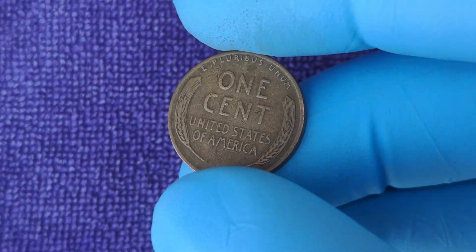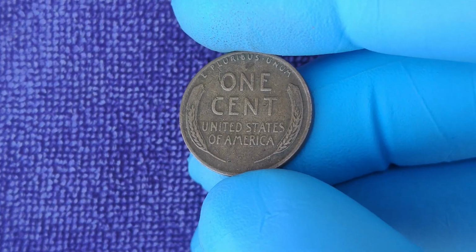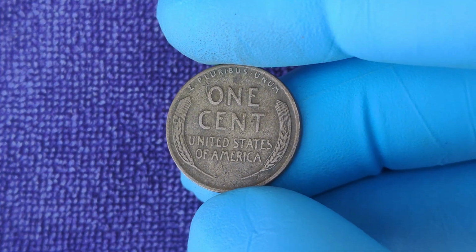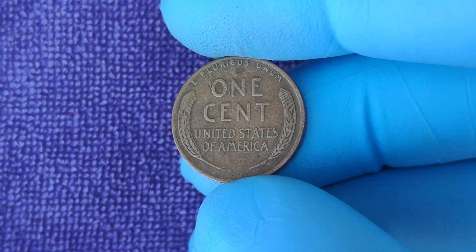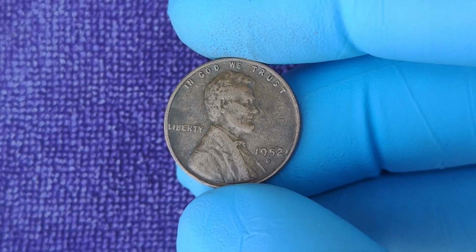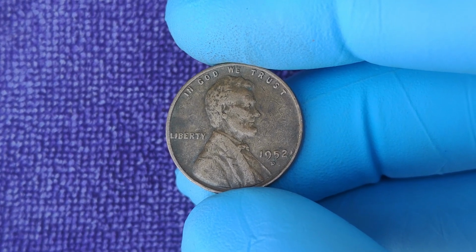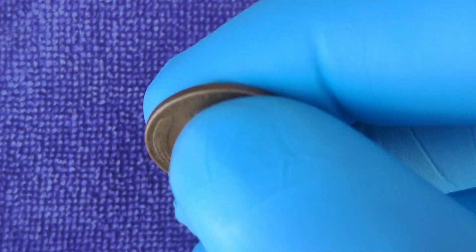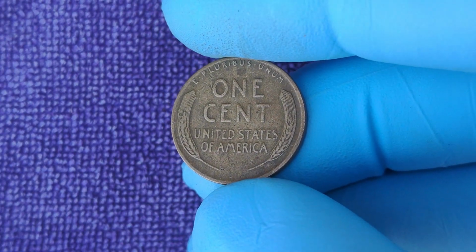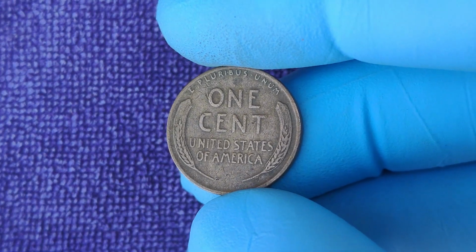The 1952 D wheat penny is part of a larger and beloved series known as the Lincoln Wheat Cent series, minted from 1909 to 1958. Collectors often aim to build complete sets, including every year and mint mark combination. For many, completing the series in high grade becomes a lifelong challenge. And the 1952 D, while not the rarest in lower grades, becomes a true prize in top-tier condition.